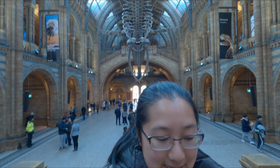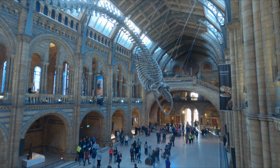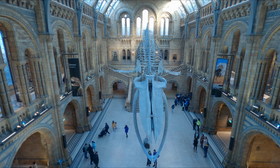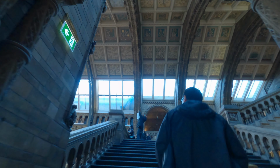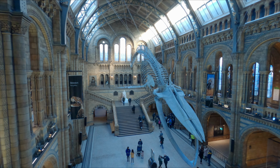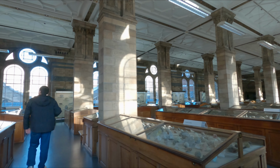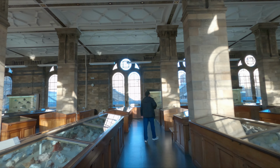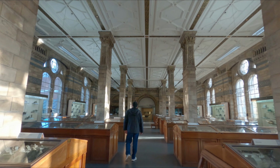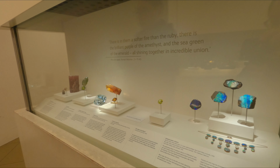So right behind me is actually the highlight of this museum. It's the skeleton of a whale. So this is the room for minerals, and you have pretty much all the minerals that you can think of here, and the room is huge. And now we're heading to what they call the vault, and we're gonna see what they have over there.